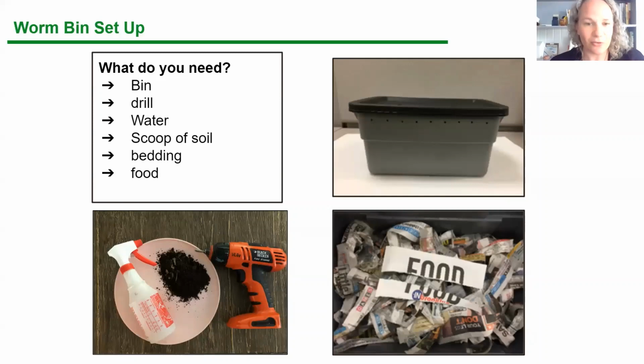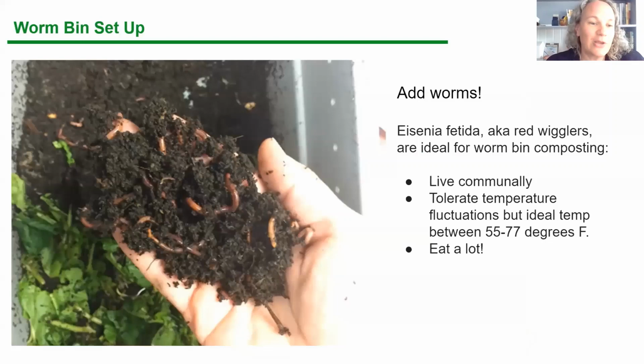And then of course you need to add your food, which is the input that we want to turn into a valuable resource. Finally, you can add your worms. Eisenia fetida, aka red wigglers, are the ideal worm for an at-home compost bin. They like to live in a communal setting. You'll see them bumping right up against each other and they're fine with that. They tolerate the same temperatures that we like in our home, so that's a benefit, and they eat a lot.